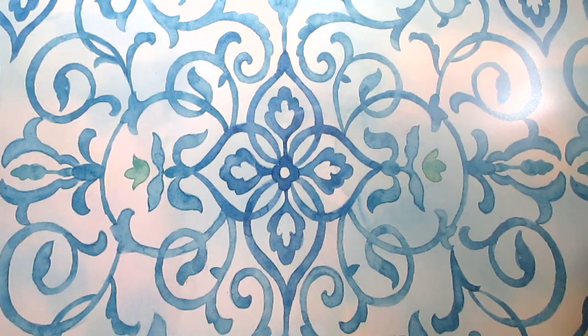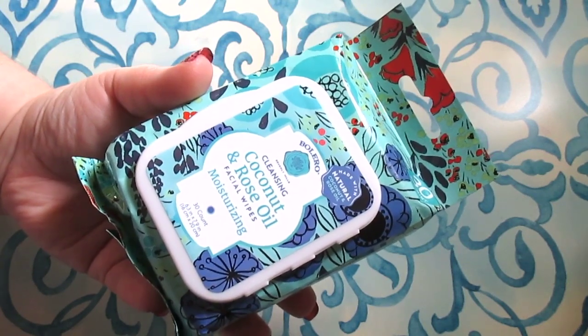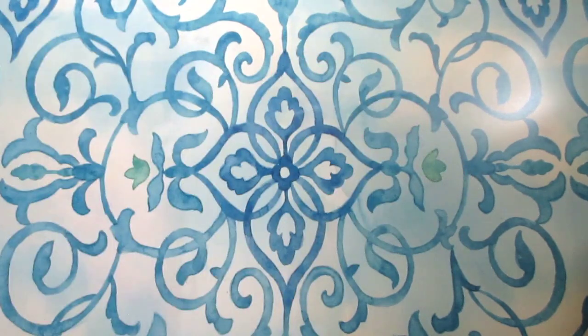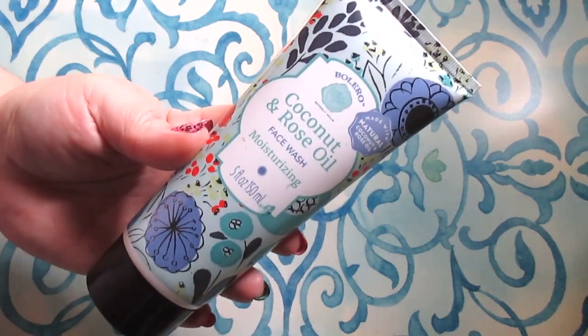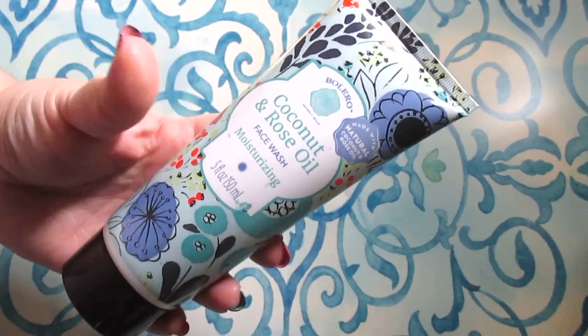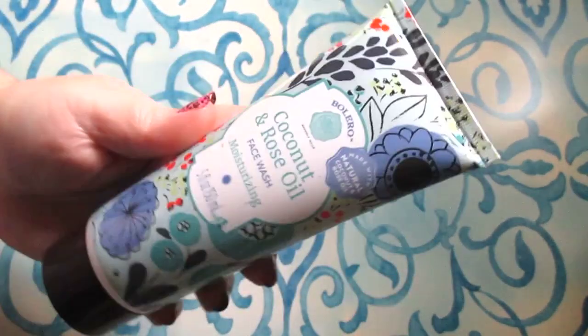Very nice. So they had some new Bolero stuff, new to me anyways. I've seen everyone haul this scent. Now, I did not grab the body cream or polish and some other stuff that they had, but I did grab 5 of the items in this line. So of course, even though I did not need them, I grabbed 1 of the Bolero Coconut and Rose cleansing wipes. I love these wipes, and I have to pick them up every time I see them, even though I do not need them. I also picked up the face wash in that scent line, the Coconut and Rose Oil. This is kind of a loud scent as well, very floral, and it's kind of liquidy, real liquidy, you can hear, watery. And I almost put this back, but I decided we'll give it a try anyways.